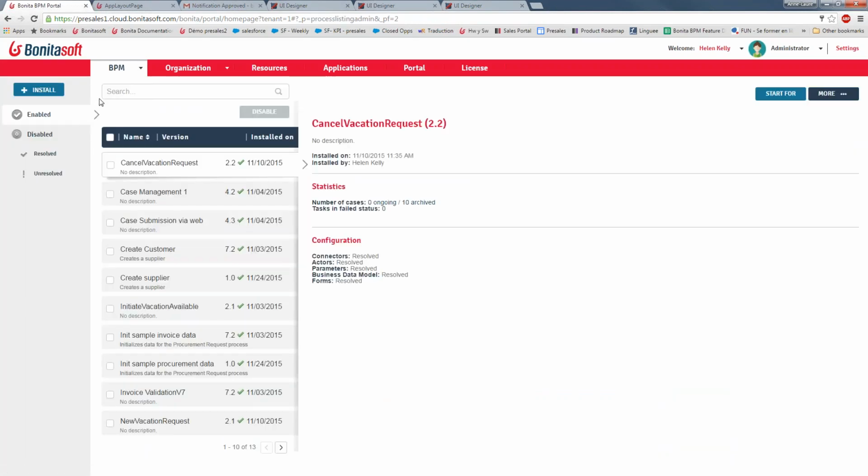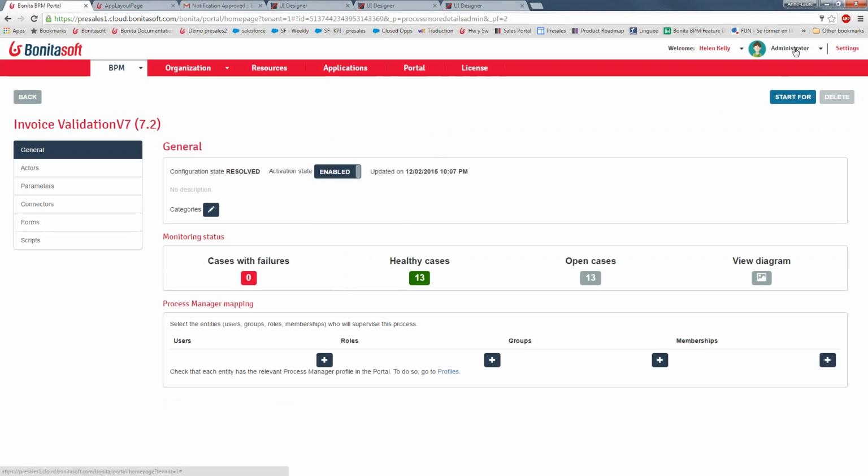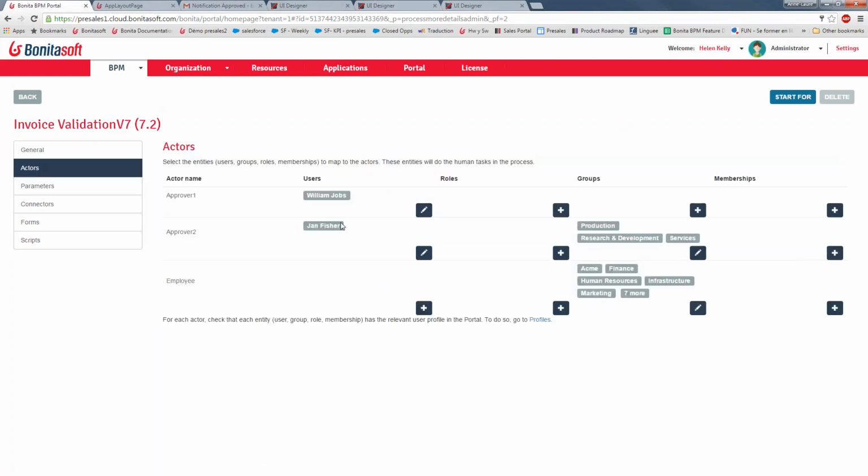An important feature is also the living parts of the processes. As an administrator, if I have some modifications to make to my processes, I have 2 choices. I can develop a new version of my process and deploy it. This is of course a possibility, but I can also make some live modifications on the process directly from my portal. This can really save time in managing your processes from day to day, because you don't have to come back to a development phase every time you need to make a small modification on your process. So for this process, I can in live modify the actors of my process.